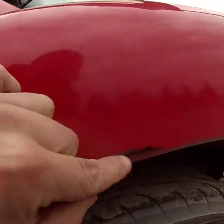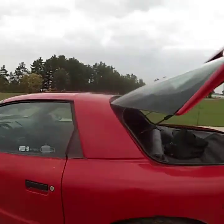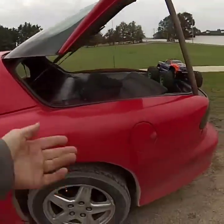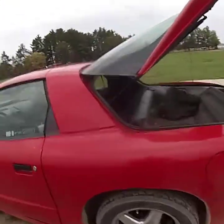This is the worst spot of the car. I hope to maybe get it painted this year or next, this winter maybe even. Obviously I drive the car, it's dirty. I do live on a dirt road. I do have to drive very slow down the dirt roads.